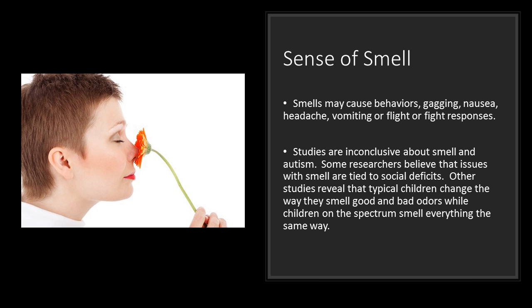Some people believe that the issues with smell are tied to social deficits. Other studies believe that typical children change the way they smell good and bad odors, while children on the spectrum smell everything the same way. For instance, this young woman in the picture is smelling the flower. Children on the spectrum may hold that flower right up to their nose to smell it, and they might take a dirty diaper and do the same thing, without holding it far away from their hand like a typical person would.